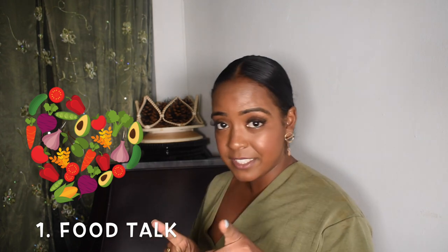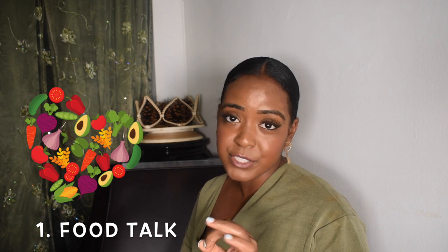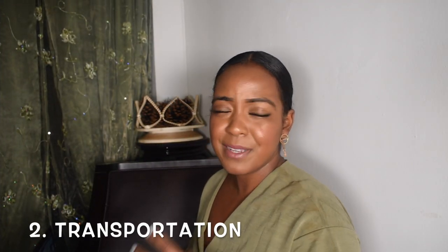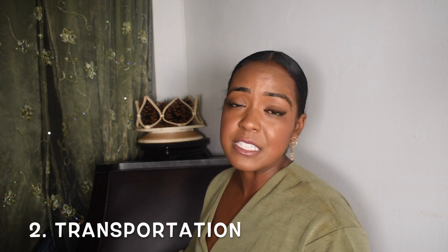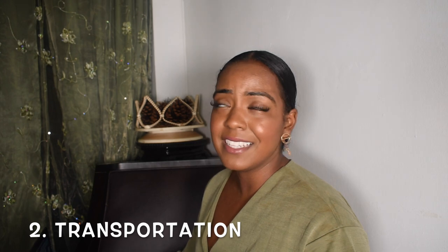Oh yeah, one more thing to keep in mind is that alcohol is really cheap in Grenada. So if you want to splurge on alcohol, you are more than welcome to do that. Not saying that you should, but just saying. All right, so next is transportation. Let's be honest, renting a car is pretty expensive and it's just not needed. It's about $50 to $75 a day and that's just not worth it.